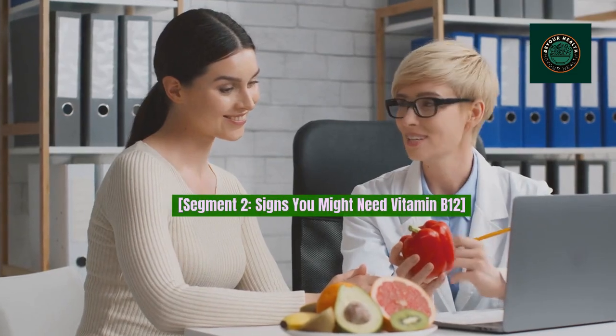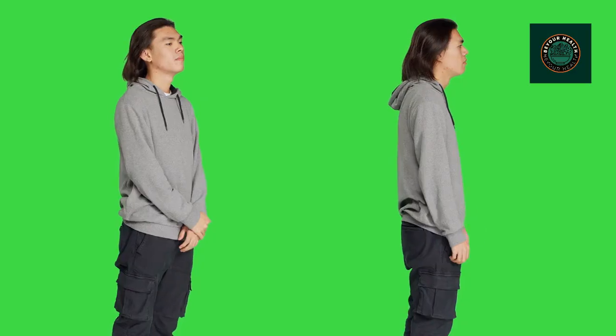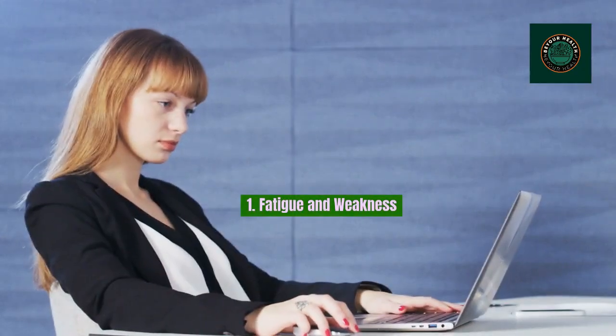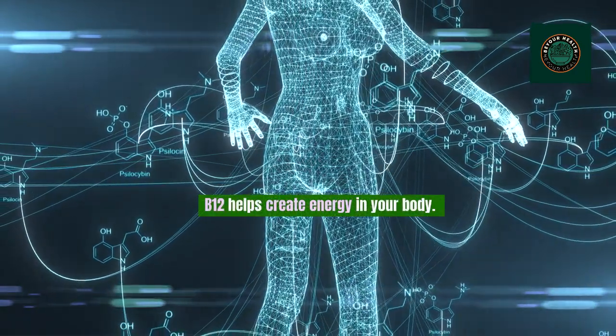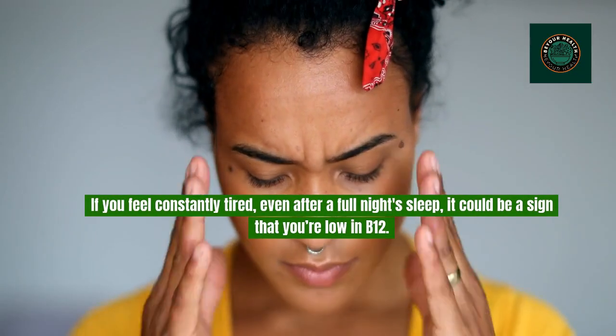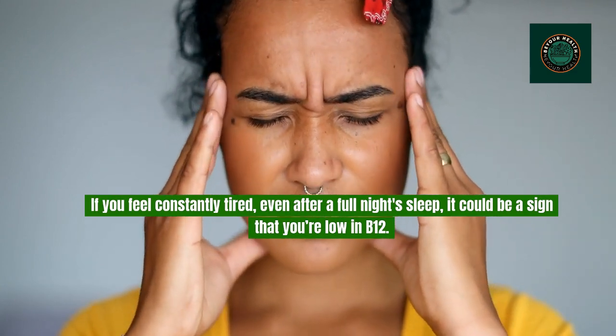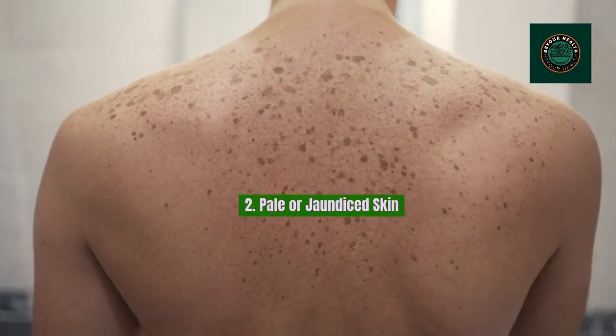Segment 2, Signs you might need vitamin B12. Here are some of the most common signs that you might need more vitamin B12. 1. Fatigue and weakness. B12 helps create energy in your body. If you feel constantly tired, even after a full night's sleep, it could be a sign that you're low in B12.